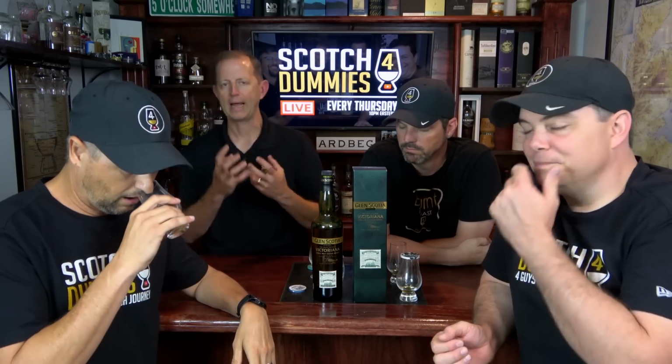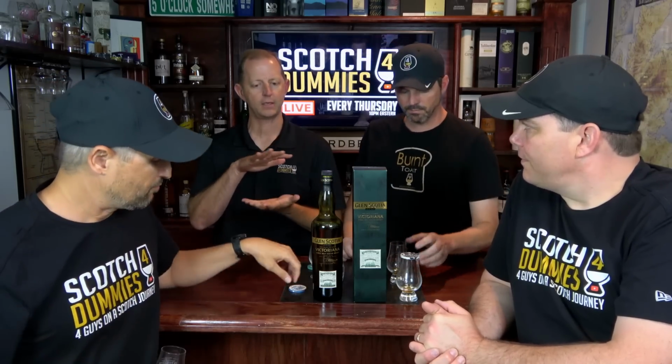All right. So to me, this was much better neat by far. While it's neat, you get like black tea bitterness, and you get some of that chocolate sweetness, and it balances pretty well with the sweetness and the bitterness. It's got that definitely two-dimensional quality through the nose and palate.